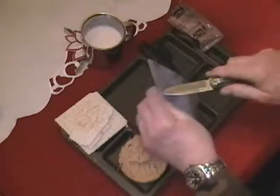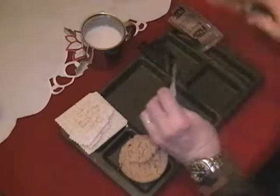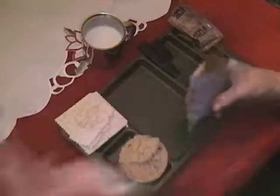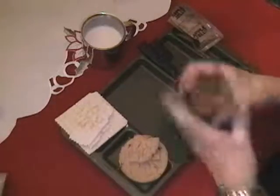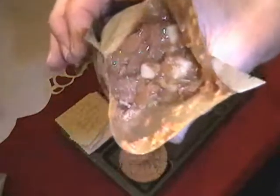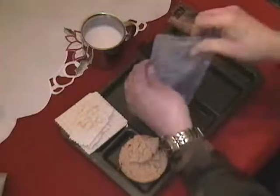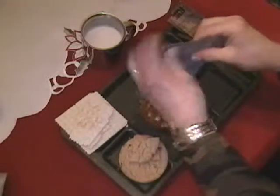And we'll zip open the pouch. Okay, there it is inside. I think I see some potatoes in there for sure, and some meat. Put it onto the tray. Get a good look at it.